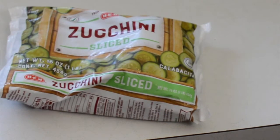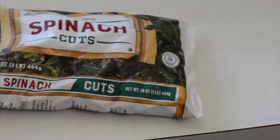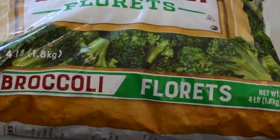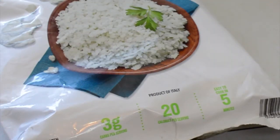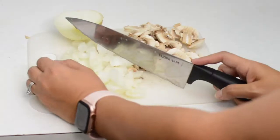Here are some of our veggie options that we found in the freezer. We have onion, green peppers, zucchini, squash, green beans, we have spinach, huge bag of broccoli, lots of cauliflower rice. So first we're gonna dice up the mushrooms and onion.